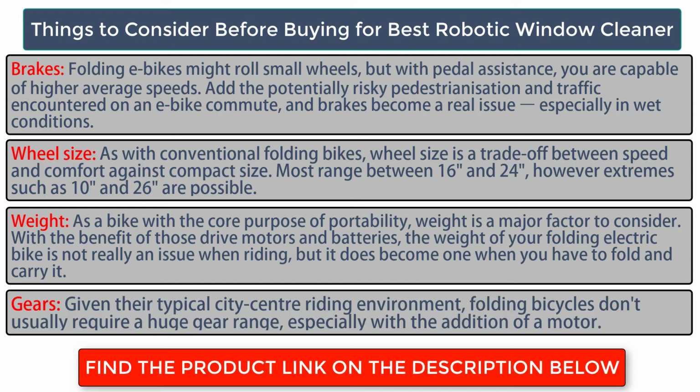Gears. Given their typical city center riding environment, folding bicycles don't usually require a huge gear range, especially with the addition of a motor.